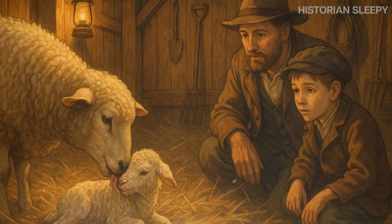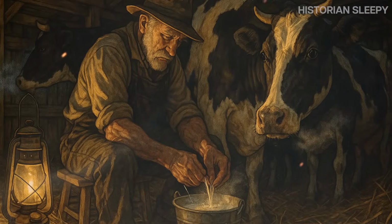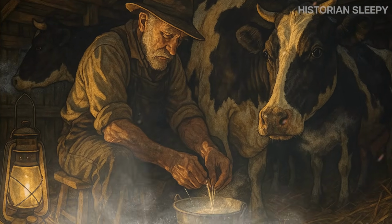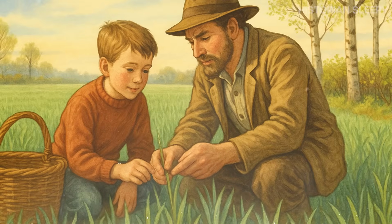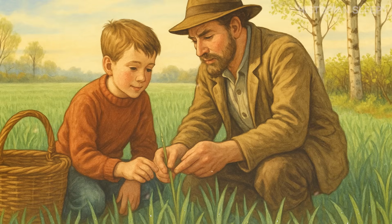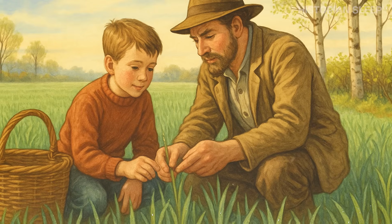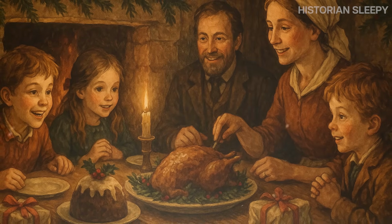Supper is a simple affair. Vegetable soup with dumplings and bread still warm from Emma's baking. Despite your exhaustion, you eat heartily, replenishing the energy spent during the day's work. The children, usually lively at mealtimes, are subdued tonight, the physical demands of haymaking having drained their usual exuberance.